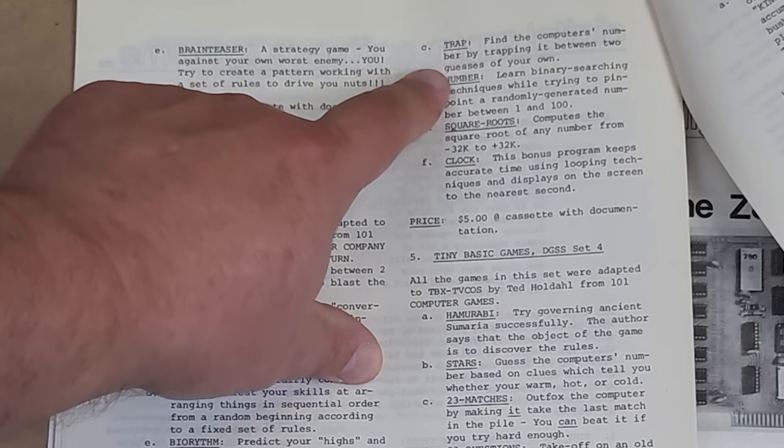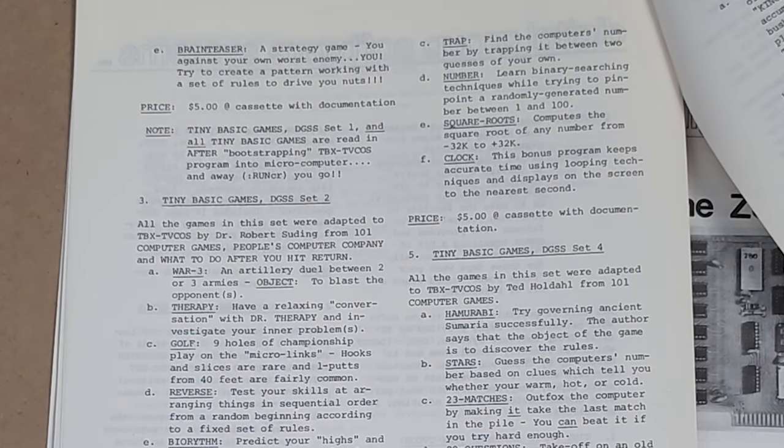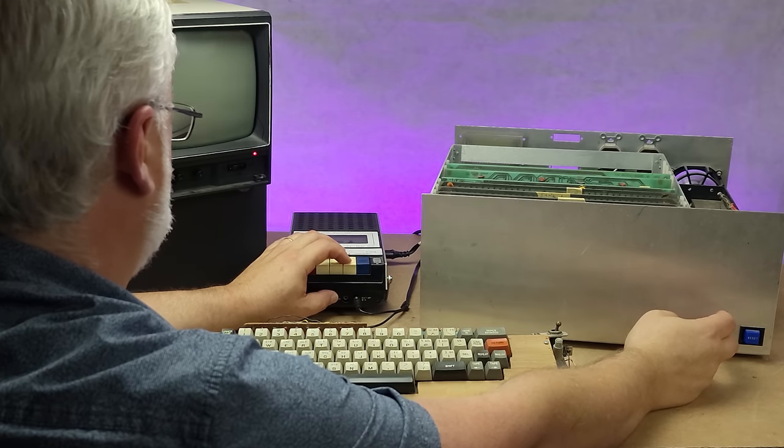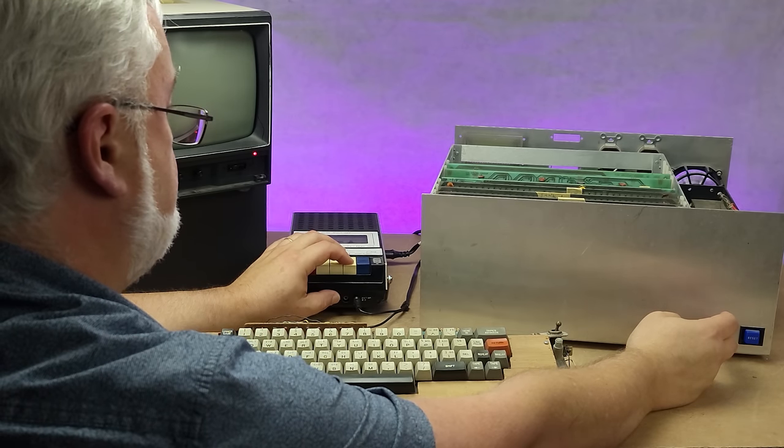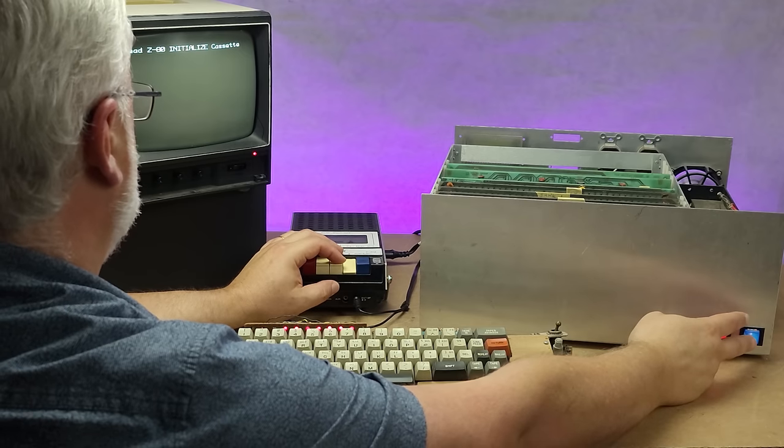What got me on this kick was seeing some tiny basic programs listed in an old Digital Group sales flyer in my recent unfridging video. I realized I might have some of those very tapes in my collection, and it turns out I do. So let's get this old girl up and running again, and then we'll spend some time with the Tiny Basic software library that Digital Group offered to its customers.